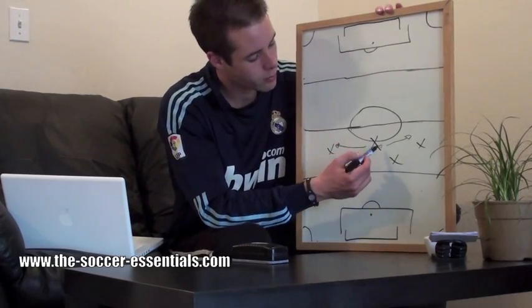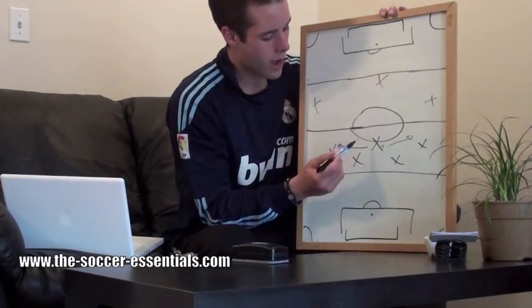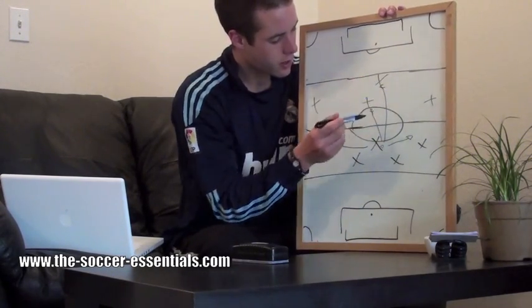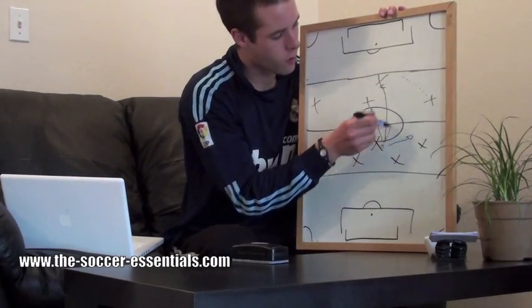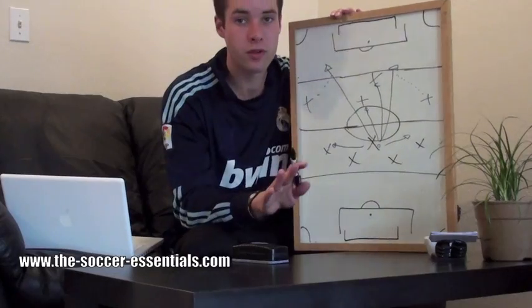But what I want you to think about when you have the ball at your feet, instead of always going wide, can we go direct? So can you either play into a midfielder here? Can you play into the striker here? Can you play into a winger making a run into here? Can we play direct?